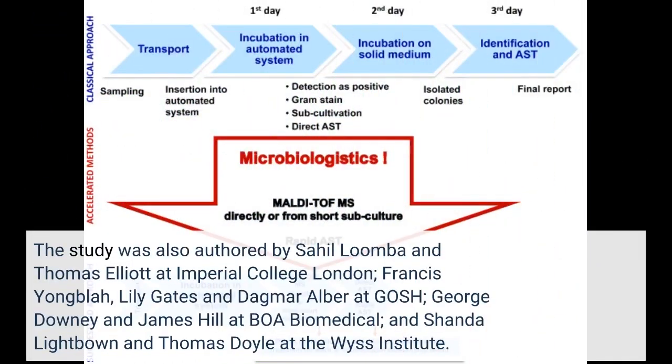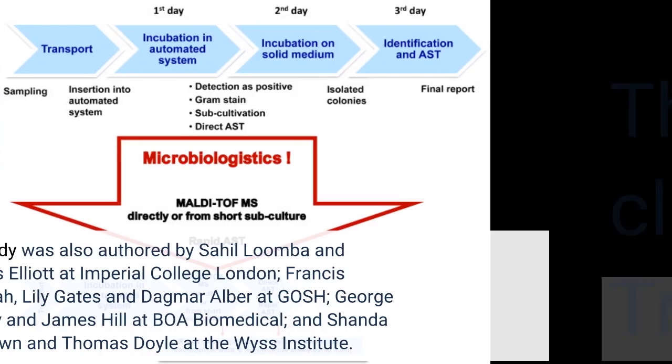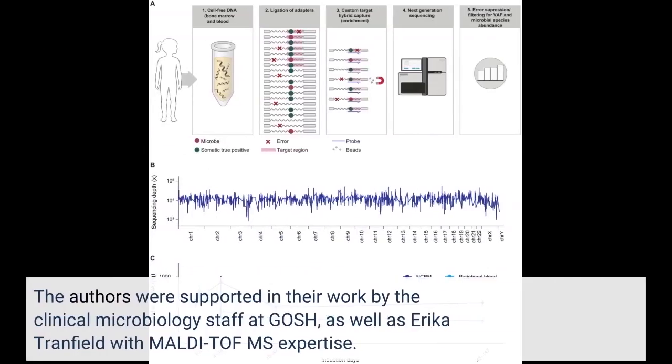The study was also authored by Sahil Lumba and Thomas Elliott at Imperial College London, Francis Youngblood, Lily Gates and Dagmar Alber at GOSH, George Downey and James Hill at BOA Biomedical, and Shonda Libone and Thomas Doyle at the Wyss Institute. The authors were supported in their work by the clinical microbiology staff at GOSH, as well as Erica Tranfield with MALDI-TOF MS expertise.